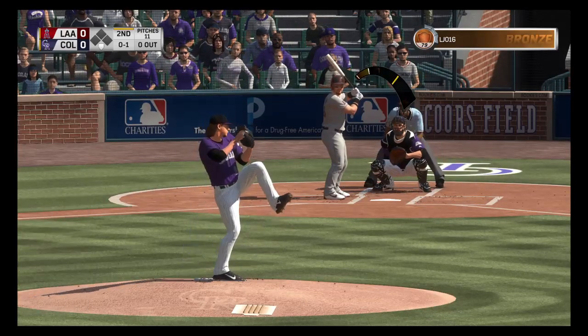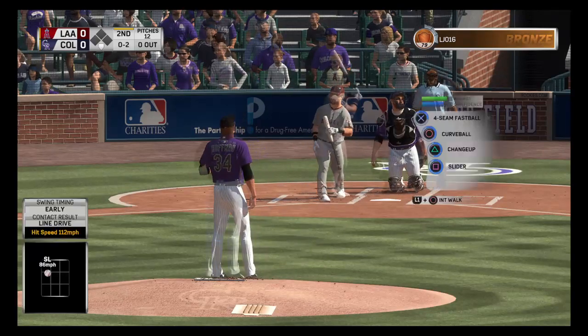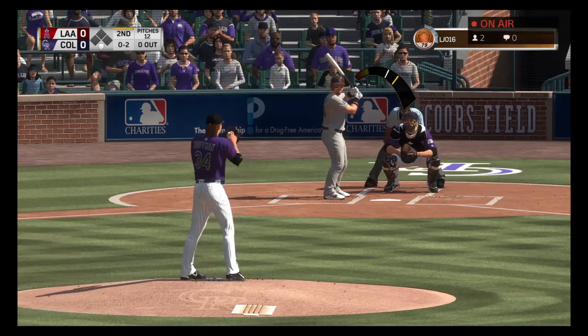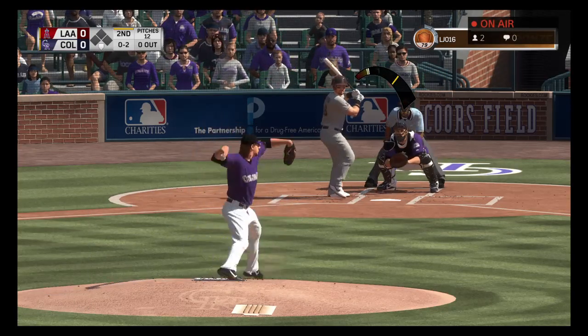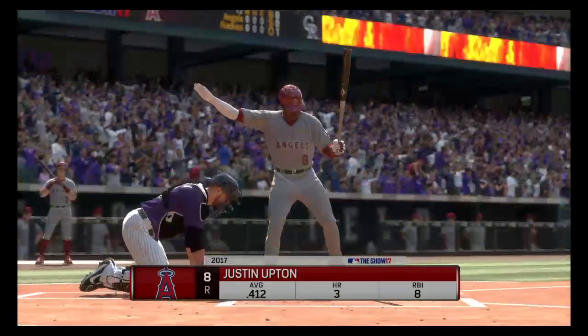He hung that one. But the good news is he got him to pull it foul. Now you come back after him here with another pitch. The windup and the 0-2 pitch. Curveball got him swinging for the first out.